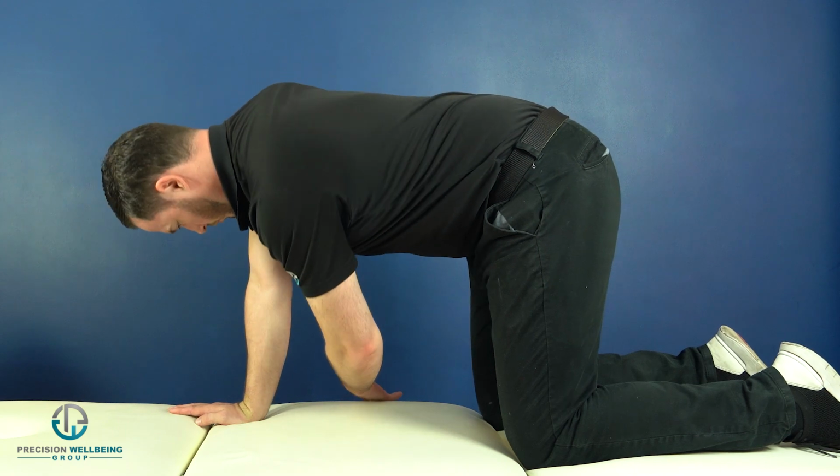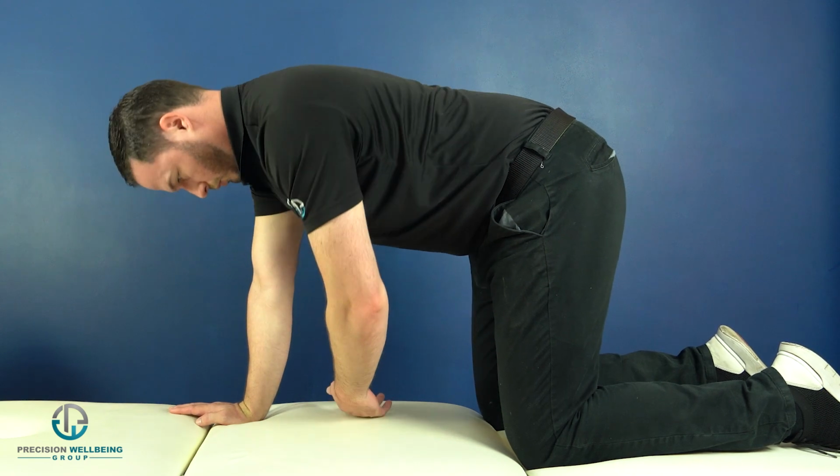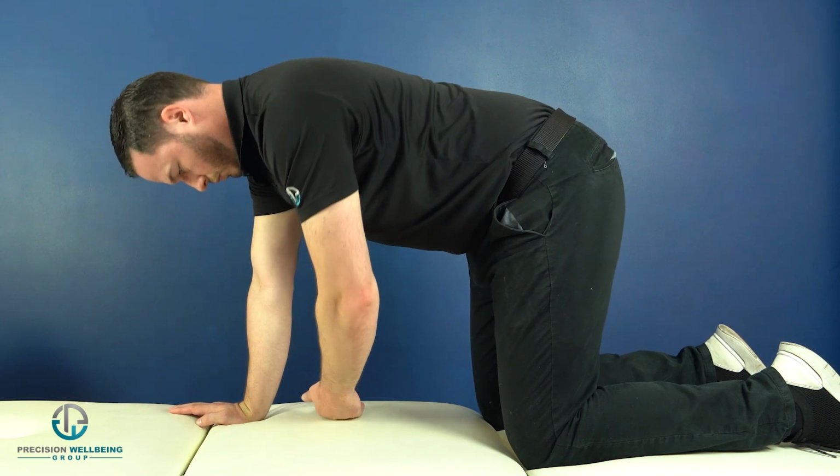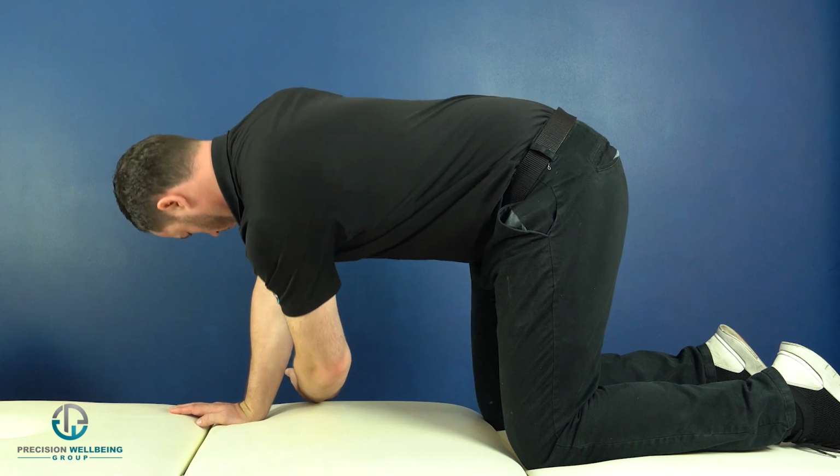And again, start off with a minimum amount of movement first. And as you find that you start to ease up or start to loosen up, then you can start adding in a bit more movement, a bit more movement.